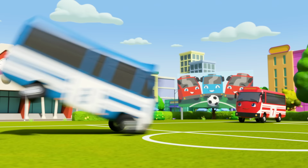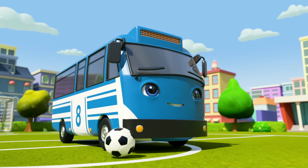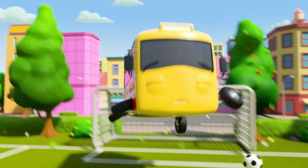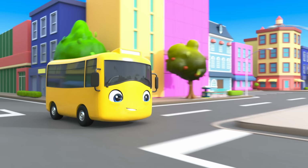Buster kicks the ball and the game goes on. Buster is going in goal now. The blue bus takes a shot and Buster saved it! Well done, Buster! You did so well! Hooray! That was so much fun! Look! Buster has arrived early for school today.